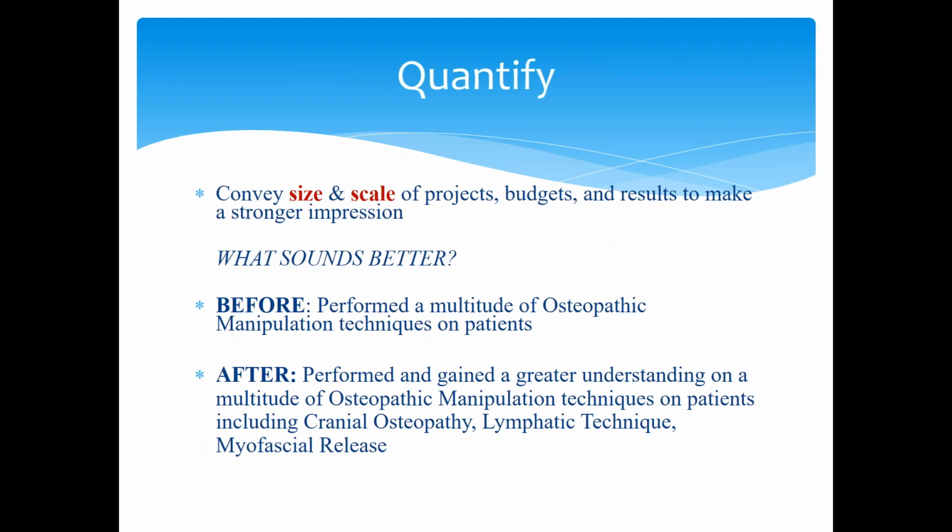Quantifying is very important when it comes to our bullet points. The difference of interacting with 15 people versus 50 people shows the different capacity that you have within the skill set that you're providing. So conveying that size and scale, whether it's a project, a budget, patient interaction, it creates a stronger impression. As you see with our before and after scenarios here, there's a difference between saying performing a multitude of osteopathic manipulation techniques and seeing the more specific, performed and gained an understanding of a multitude of these techniques, including the list that we have at the bottom of that bullet point here.